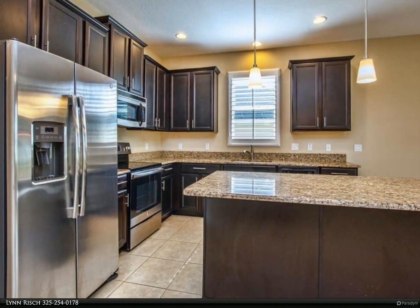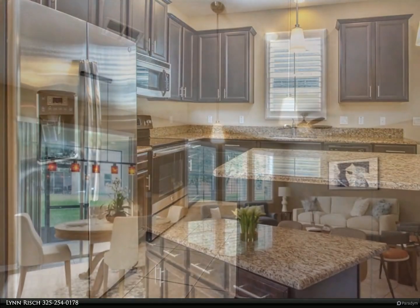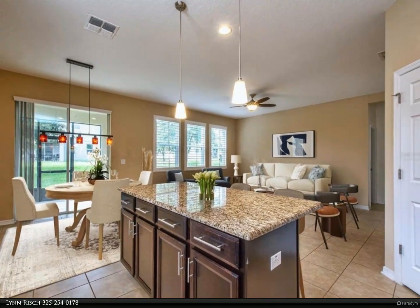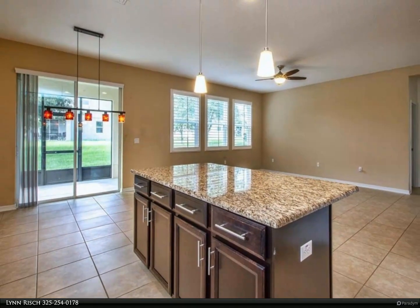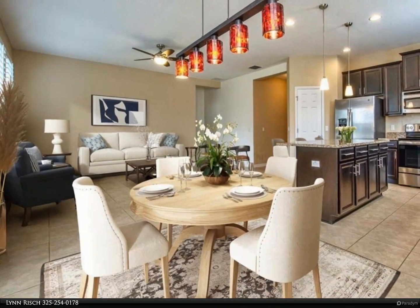The master bath features dual sinks, a garden tub and a generous sized shower. Located in Central Florida, the location can't be beat. Close to the Golden Triangle of Eustis, Tavares, and Mount Dora. Approximately 45 minutes to Orlando with its numerous theme parks and just minutes from the Harris Chain of Lakes and awesome fishing and boating.